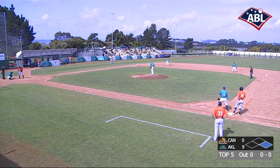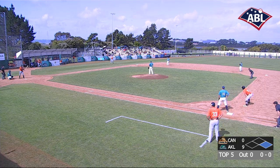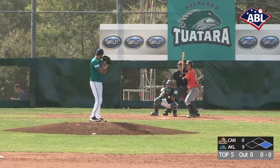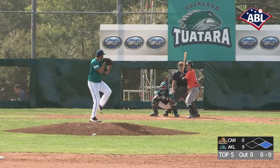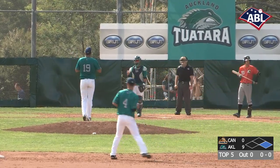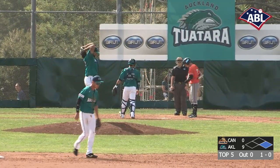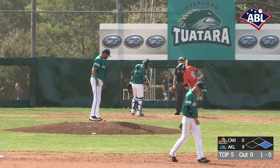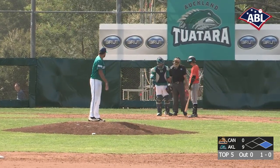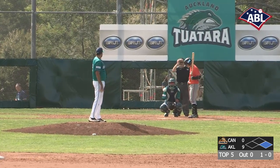Of course, with Cole Mentor, it will be interesting to see how long the Tuatara coaching staff stretch him out for. His longest outing of the season has been 4 2/3 innings. It will be Koki Aoyagi at the plate. Another fastball missing up there. So Cole Mentor just losing his control a little bit in the top of the 5th. Trying to loosen things up on the mound is number 19. Let's see if he can show his class and battle back to the number 9 hitter.